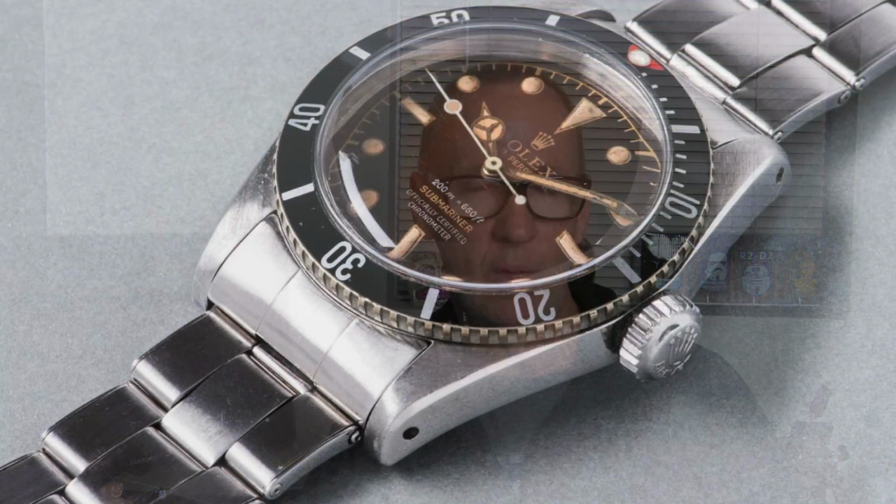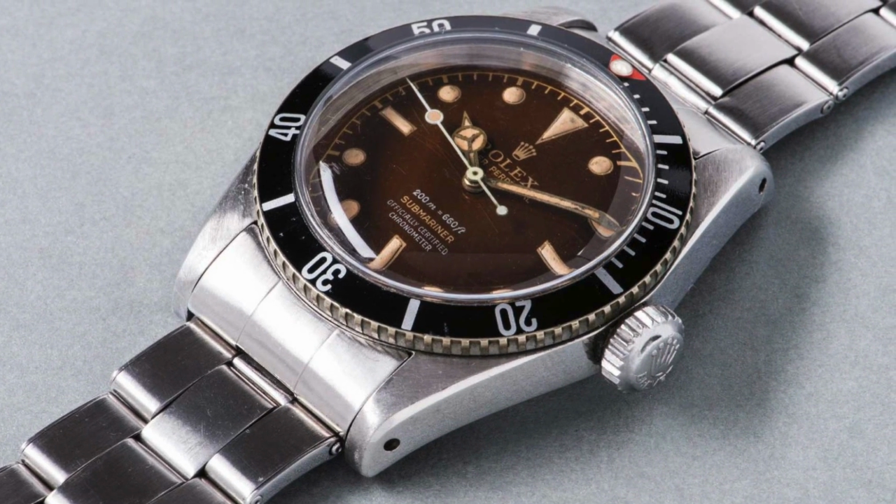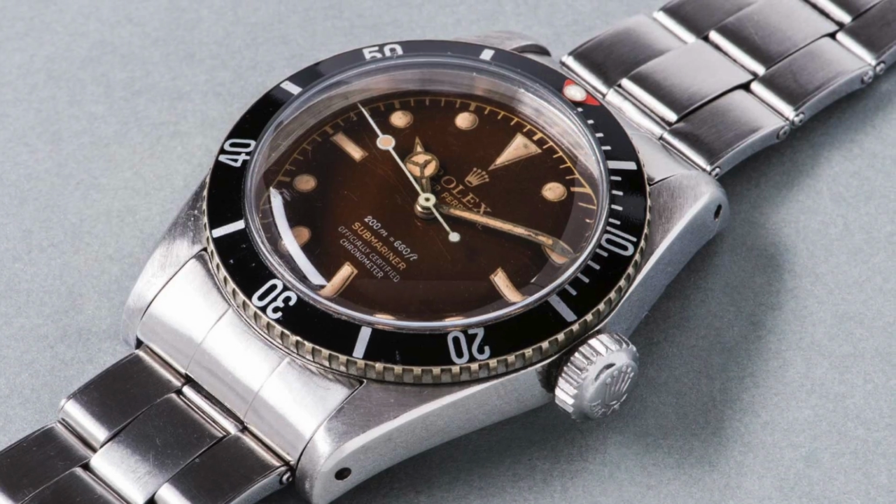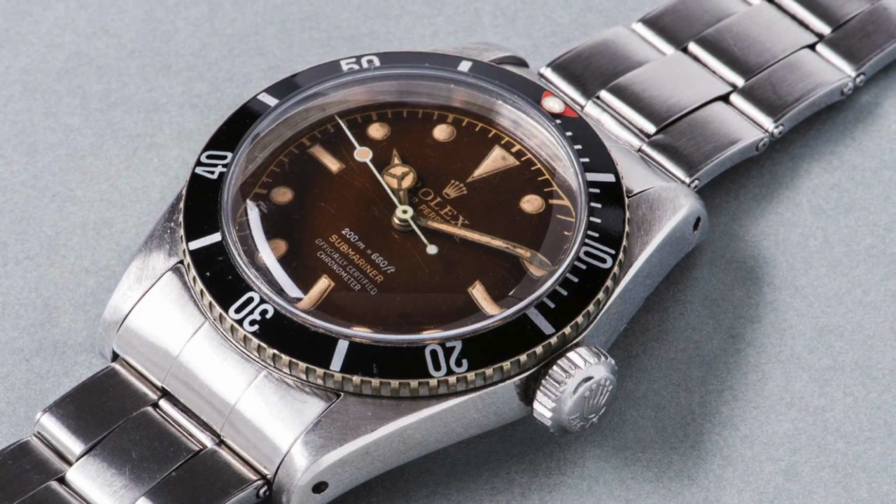The first thing you want to consider is: is the watch 100% original? By that I mean the crystal, the handset, the dial. If you're buying the watch as a collector's item, you want to make sure the watch is as close to original as possible. It's always okay if the watch has a Rolex service dial or something along those lines, but as far as maintaining its value, it's going to have the highest value if it's all original.